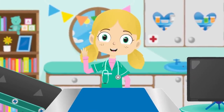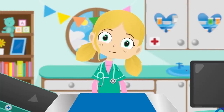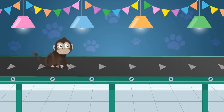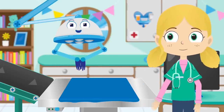Welcome to my Pet Rescue Centre. It's a hospital just for poorly pets. Let's see what's wrong with Mabel, shall we? Here she comes down our conveyor belt now. Robbo, what can you tell us about Mabel?